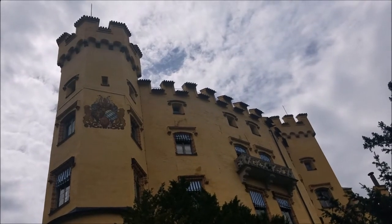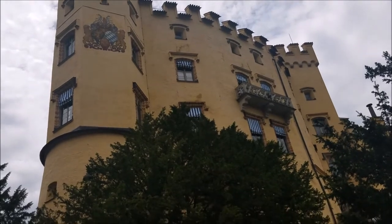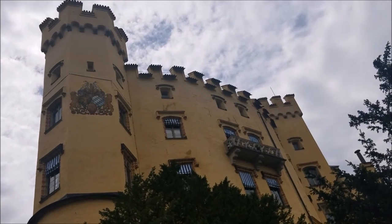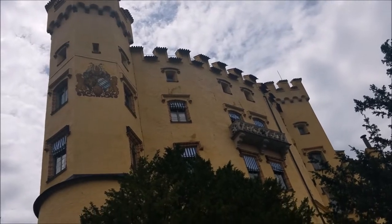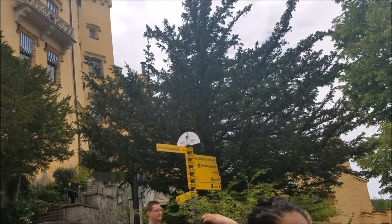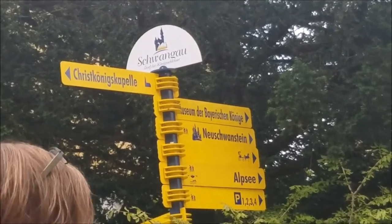So this is the castle Hohenschwangau, which was the childhood summer castle for Ludwig the second, something like that. And the other castle we'll be going to later, Neuschwanstein, was the castle that he built as an adult, his dream castle.